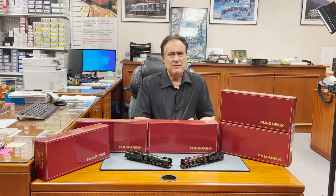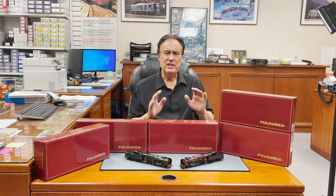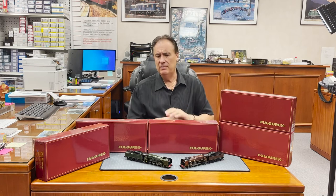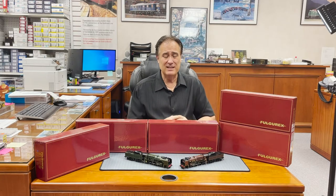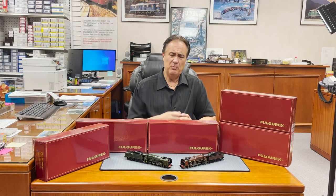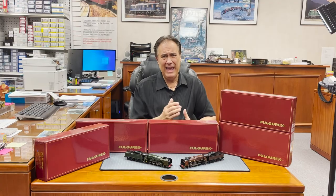Fulgurex has been in business for almost 70 years, or maybe just a little over 70 years. And they've only produced high quality, museum quality brass models. These models are all handmade. They're all hand painted. Most of the models have at least 1500 to 2000 parts, so 2000 individual castings. So these models are super detailed. They're equipped with these beautiful micro bulb lighting, full interiors in the cab.